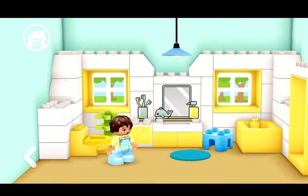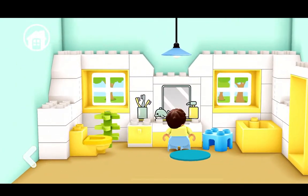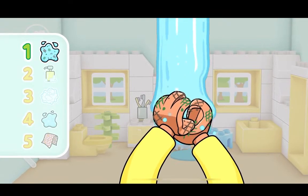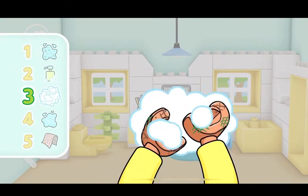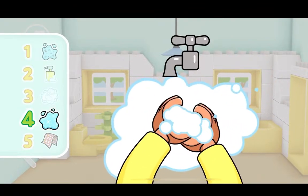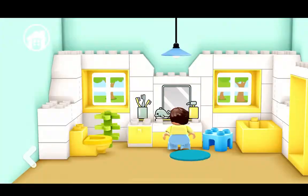Oh, it's a bathroom. Oh, look. Girl wants to go to the toilet. Okay, let's not disturb her. And attention, wash your hands after going to the toilet. First, we turn on the faucet and wet our hands. Then, we lather with soap. Super, super song. Wash off the soap and finally dry with a towel. Super, thank you for the star.